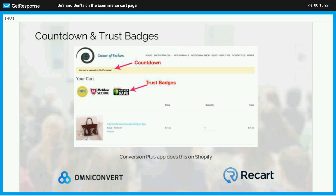Countdown and trust badges. This is a countdown bar, which tells your customers that your cart is reserved for 58 minutes. It's basically set for an hour. I see this on our merchants very often. So this app is very popular, and the same app is putting trust badges on your cart page. So you can make sure that your customers trust your store, and this way you can boost conversions. This is used for increasing the scarcity and boosting the intention to move on pretty quickly.